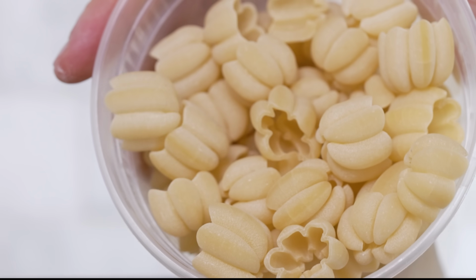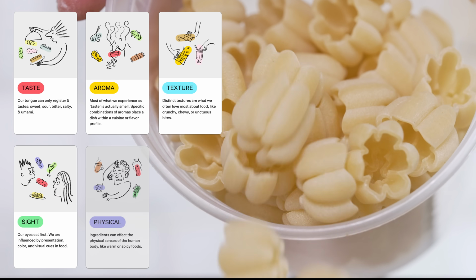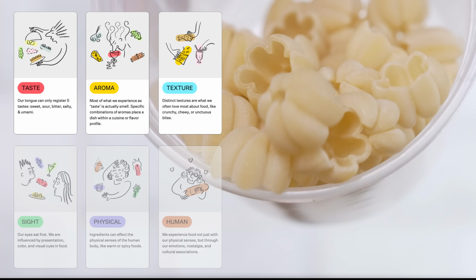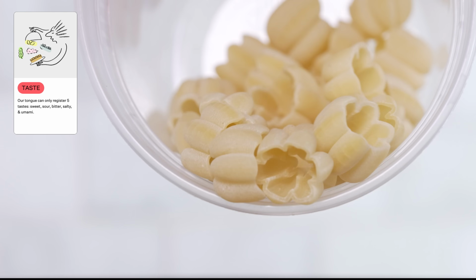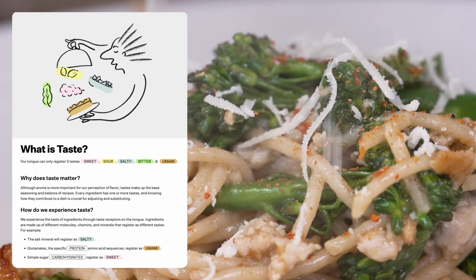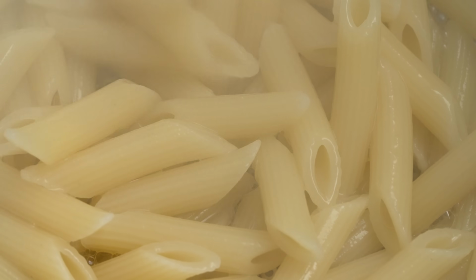At a high level, these 6 properties can explain the flavor of food: taste, aroma, texture, sight, physical, and the human element. And during this section, we're really going to focus on taste, aroma, and texture as they are the most relevant when it comes to pasta. So let's start with taste. Our tongue registers 5 core tastes: sweet, salty, sour, bitter, and umami. And from a taste perspective, pasta is pretty neutral tasting, and you can test this quite easily.